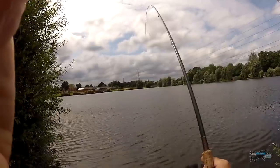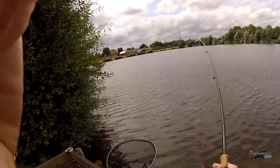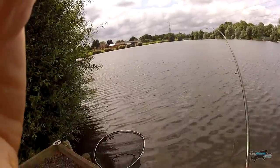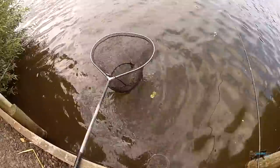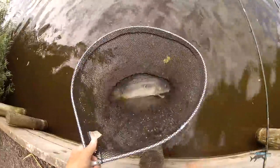I'm hoping you get this. I've no idea what the wind noise should be in the mic. I'll click it off until I get this one in the net for you. He's in. There we go. A mirror carp, guys. First one on the bread flake.